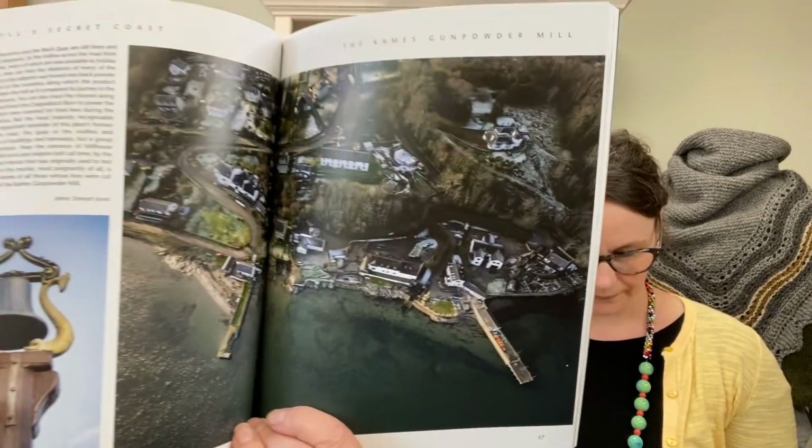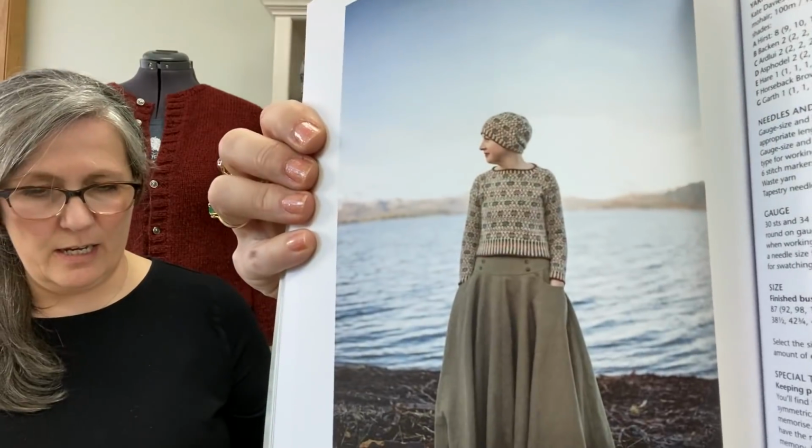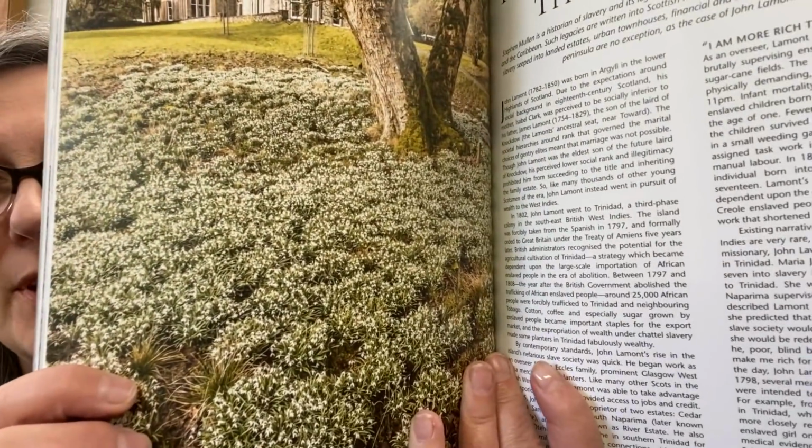Argyle's Secret Coast. And Kate Davies just always does an amazing job. Look at the photography. I know, I can't wait. This is coming home with me. I know, knitting this. I mean, reading this. Look at the snowdrops. I miss snowdrops.